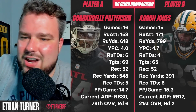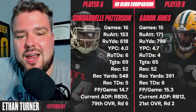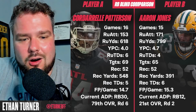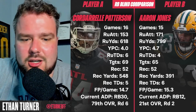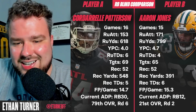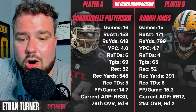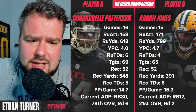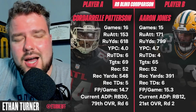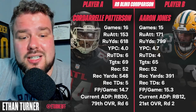This one was my favorite one that I did. Cordarrelle Patterson and Aaron Jones. Are you kidding me right now? Cordarrelle Patterson, obviously just an insane year last year, 11 total touchdowns, 10 for Aaron Jones. Both of these guys were high-end RBs, especially in the pass game. And I understand that Cordarrelle Patterson is not expected to be in the exact same role that he was in last year.